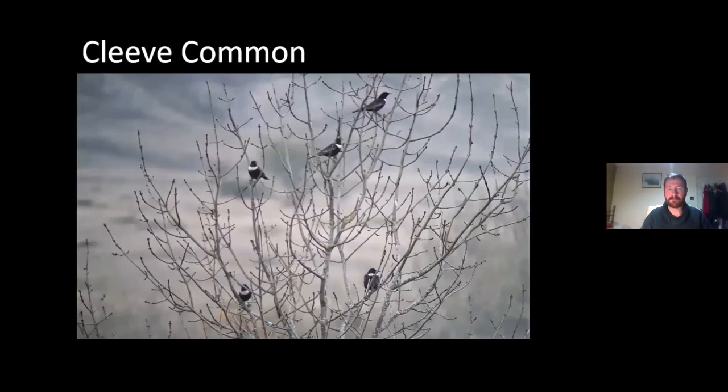So that's Dowdeswell, and also Cleeve Common, which you'll all be very familiar with. That's an area I've watched over the years. I don't get even the chance now. I've got two young boys, three and one, so I don't get out on my patches quite as much as I used to. But I used to spend all my spare time traipsing around Cleeve, searching for all the wildlife there.